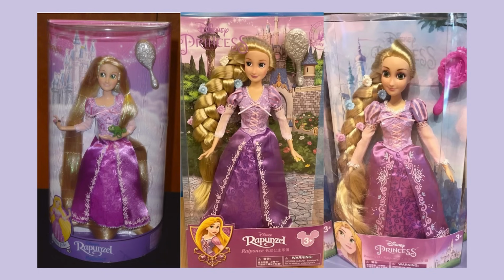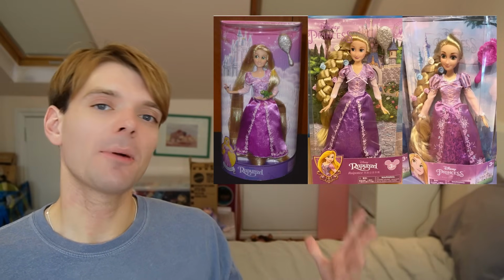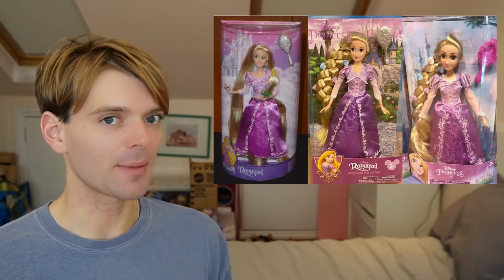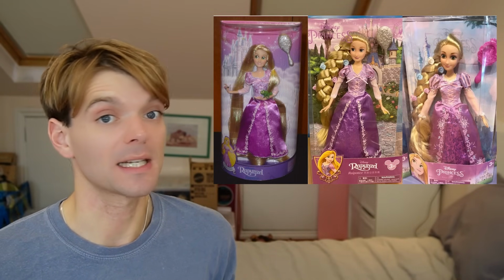The Disney parks have released 3 different exclusive Rapunzel dolls over the years. I wish the Disney parks would create more exclusive dolls because I love picking up an exclusive doll whenever I go to a Disney park. There was one Disney on Ice Rapunzel doll made, and as with all the Disney on Ice dolls, she looks weird.